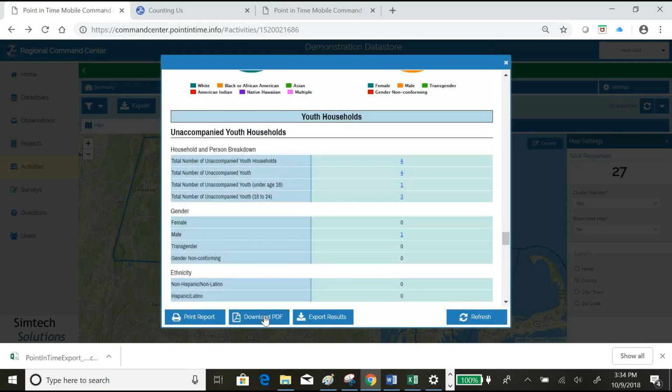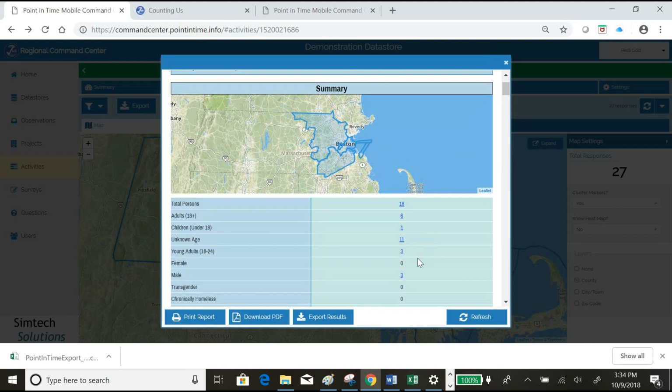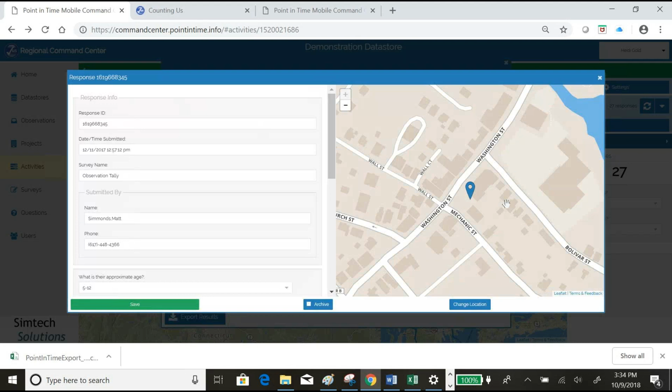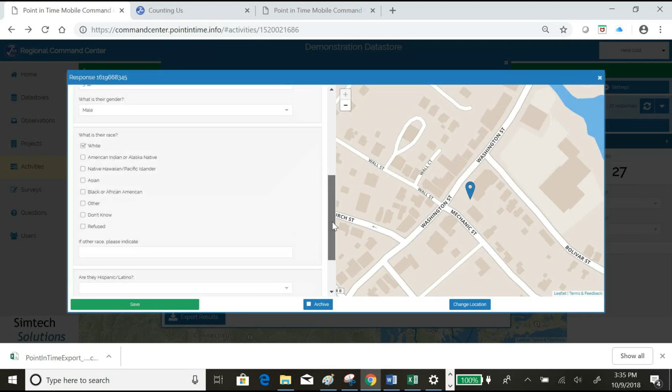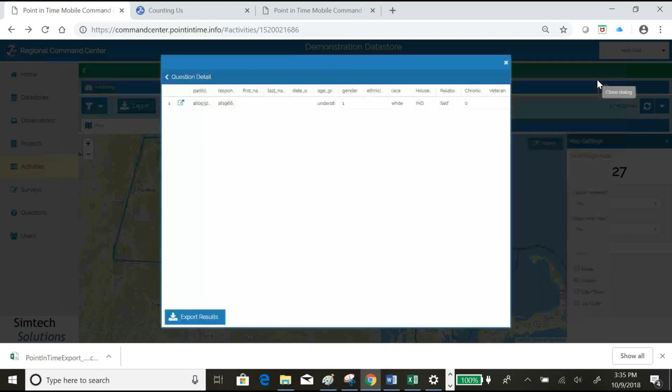From here, you can download a PDF and send that to stakeholders. You can export the results, and I'll show you that. But again, right here, just as in the command center, you have the opportunity to see if you've got one child, you can see exactly who that person is. And you can go ahead and open the record and change that record in the command center. And then you run the report again, and it will have the updated information.